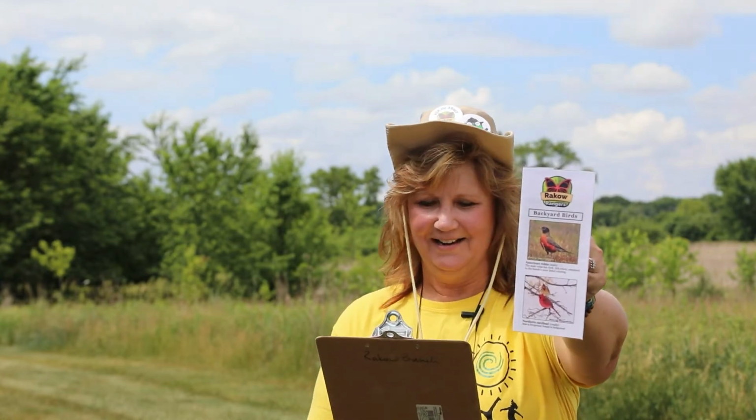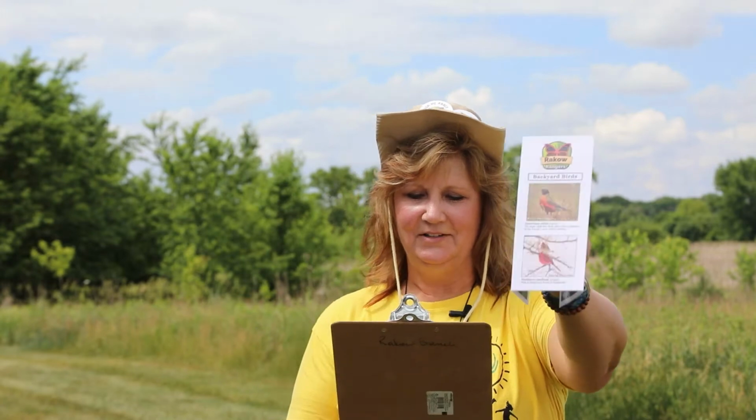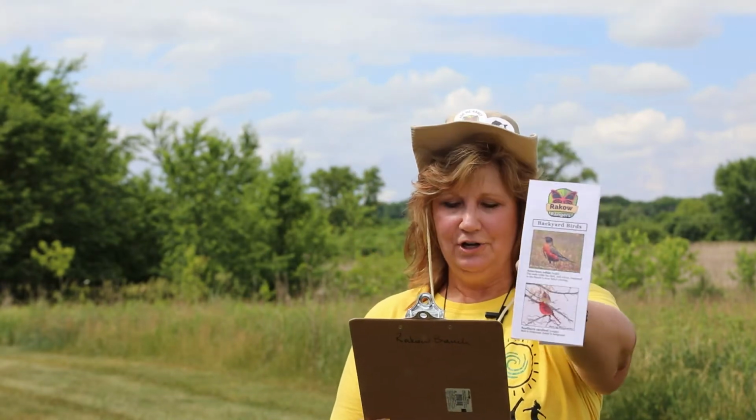If you picked up the program kit, then you have this colorful guide to begin backyard bird identifying. It's a great way to see birds in your yard as you take a walk.